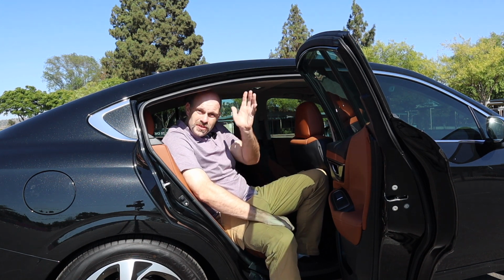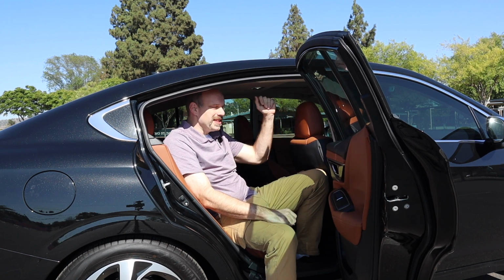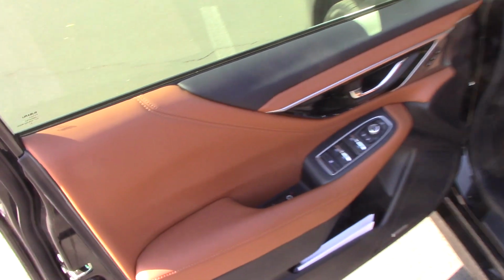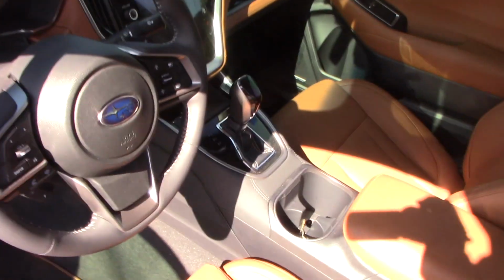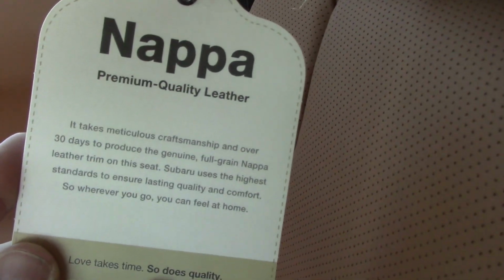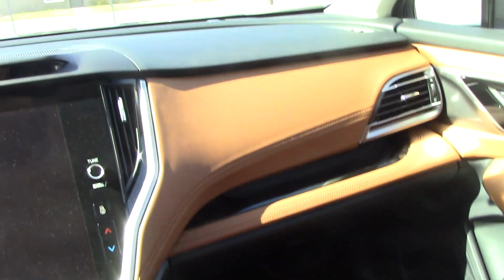Oh, hello. You just caught me admiring what is probably my favorite thing about my new car, and that is the interior. All Legacy XT Tourings are finished in Sierra Tan Napa leather interior, and it is gorgeous. It smells like an $85 steak in here. This leather looks fantastic, it feels fantastic, and it really probably is my single favorite thing about the car.